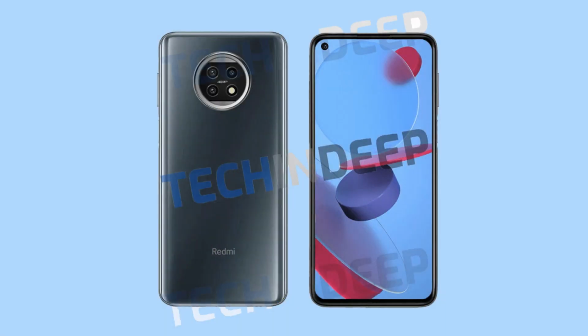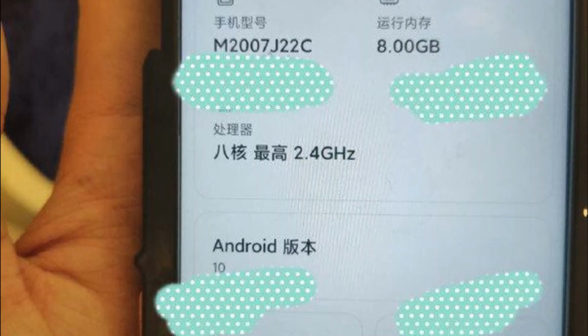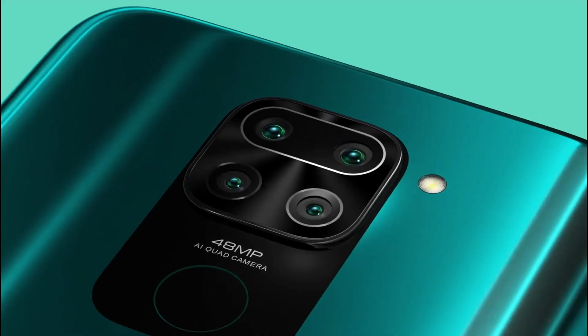Last month, we got an official looking render of the Redmi Note 10 along with a hands-on image showing the About Phone page of the device. Now we got to know some more details thanks to Digital Chat Station, who is a very trusted source on Vivo. According to him, the affordable Redmi Note 10 is coming with an LCD panel having a single hole punch cutout and the Dimensity 720 5G chipset. There is a 48 megapixel primary rear camera.